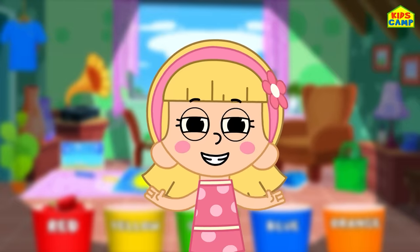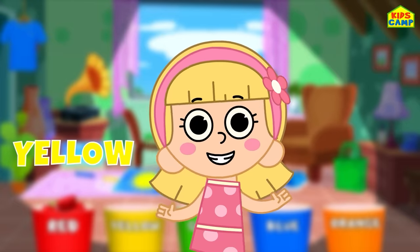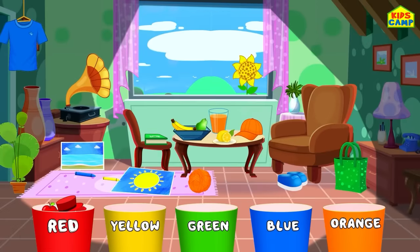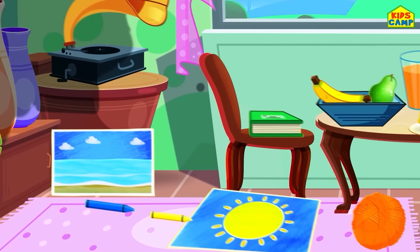What's the next color? Yellow! My favorite! What do you see that's yellow? My drawing of the sun!